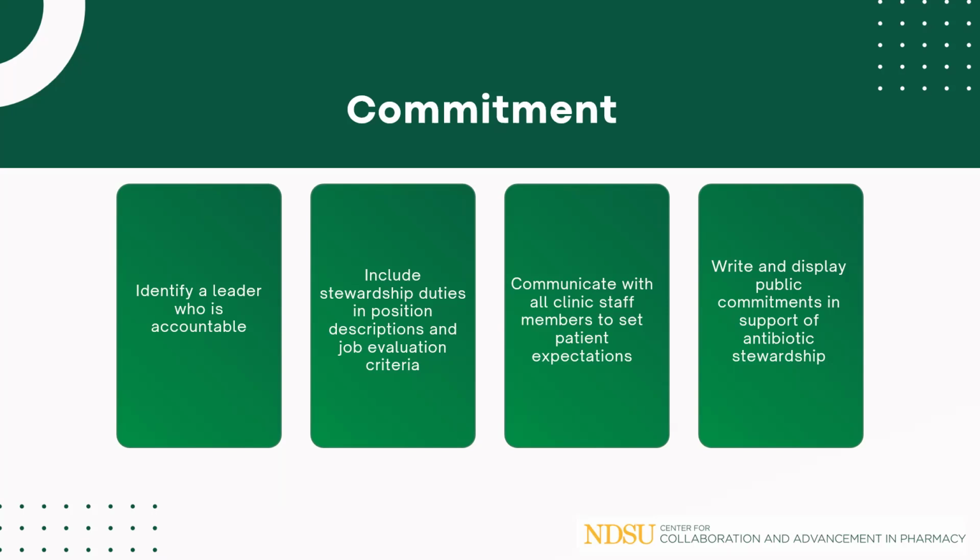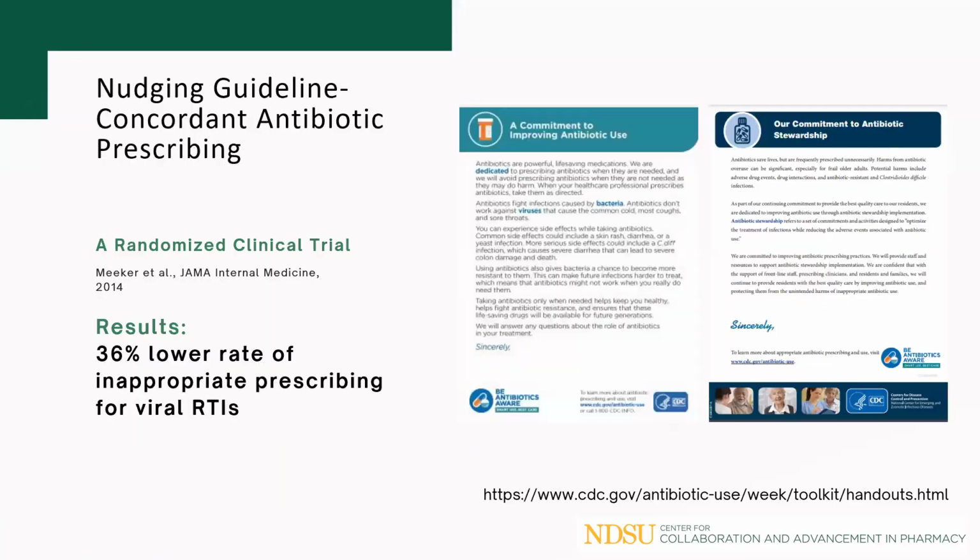And it's important to have someone that can communicate with all your staff members, not just your providers. I talked a little bit about hanging a sign for commitment, and here's an example of why that works. There was a study done in 2014 that looked at using little nudges based on public commitment, so these signs. They did this in 5 different primary care clinics. They had roughly 1,000 adults that had acute respiratory infections during their study time period. About half were treated in a facility that had these signs showing that they were committed to appropriate antibiotic use, and half were treated in clinics that did not post these signs.